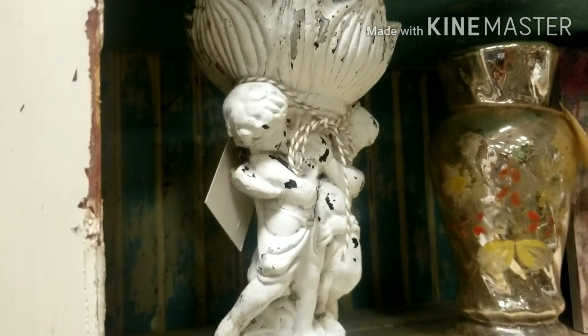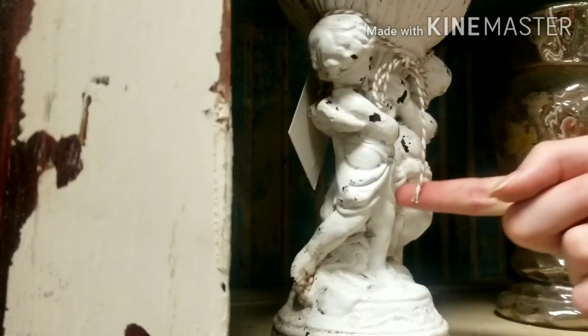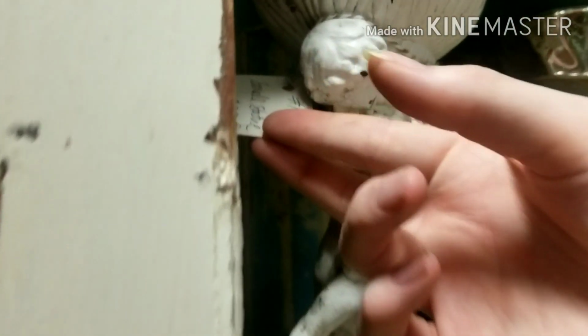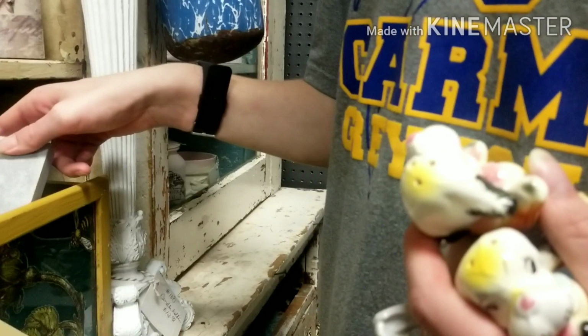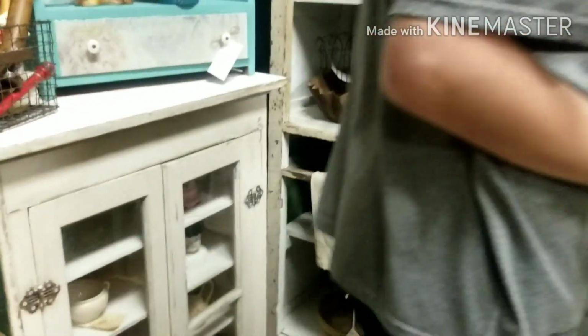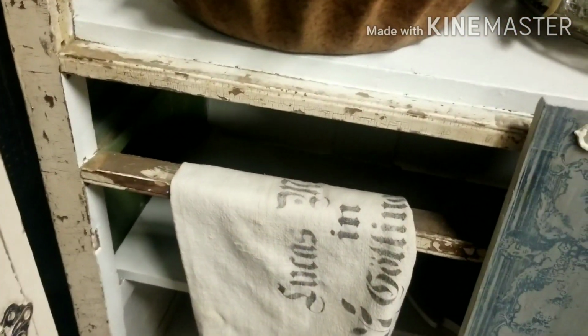See how much this is, Jess? Right in front of me? The little cherubs? 21, 22? Aw, that's pretty. I like that flower sack over there, but it looks like it's a repop, because it's like German. Those usually go for quite a bit of money.